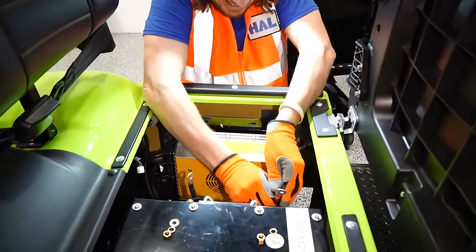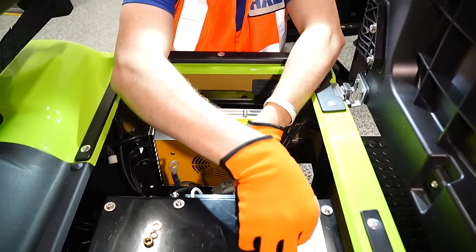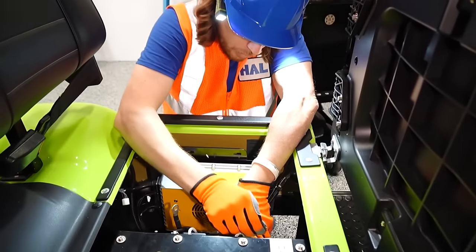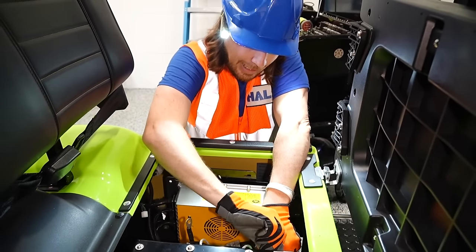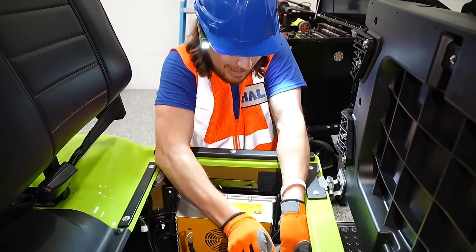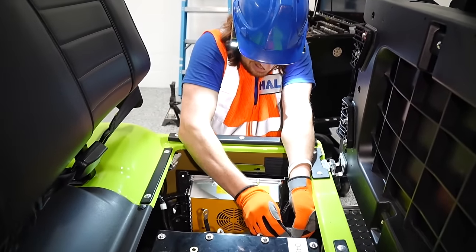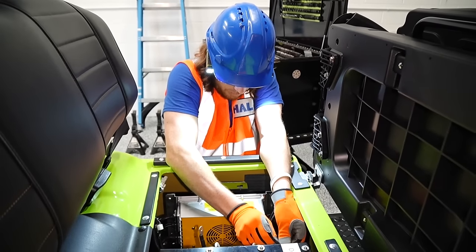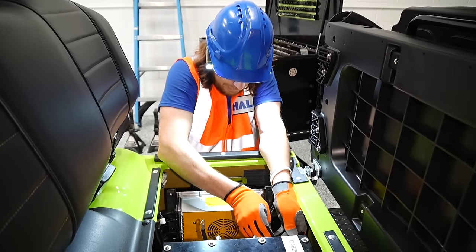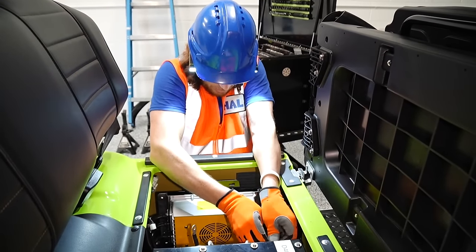All right, we're gonna slide that on. There we go. And we have a washer. All right, we'll slap that one on. And we have a lock washer. Slap that on. And then our nut. So we're gonna take it, twist it on here. Always remember, lefty loosey, righty tighty. Oh yeah, there we go.